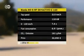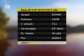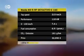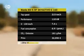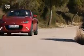The MX5 RF is currently available with just one kind of engine. It has an output of 118 kilowatts and accelerates the car from 0 to 100 kilometers in 7.4 seconds. The MX5 RF can reach a top speed of 215 kilometers an hour. The engine is also available with a 6-speed automatic transmission that relieves drivers from shifting gears, though for many, that's one of the joys of driving a roadster.